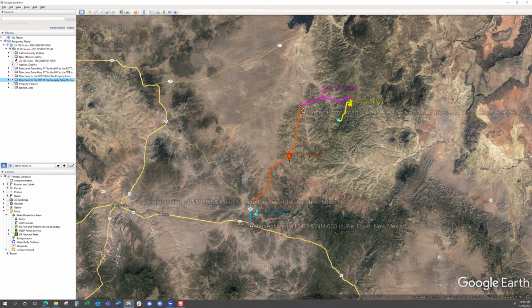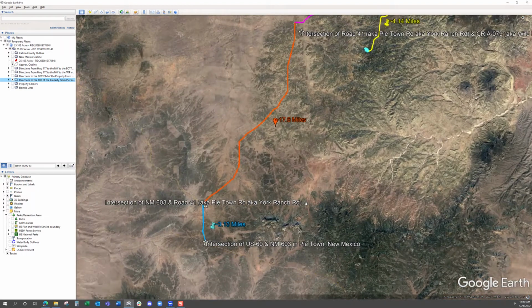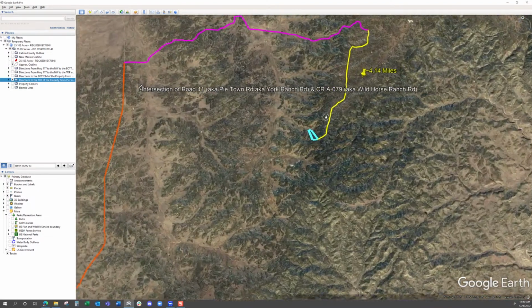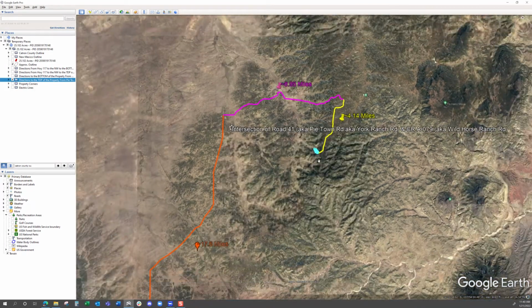And now here are directions from Pie Town, New Mexico to the south side of the property, or the top of the hill. So you can see that goes to the top of the hill again.